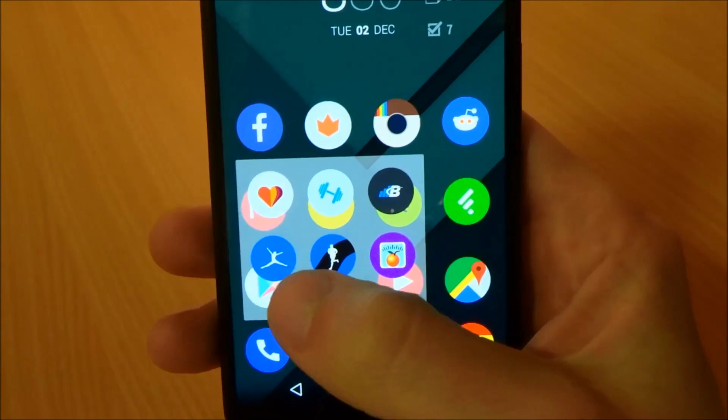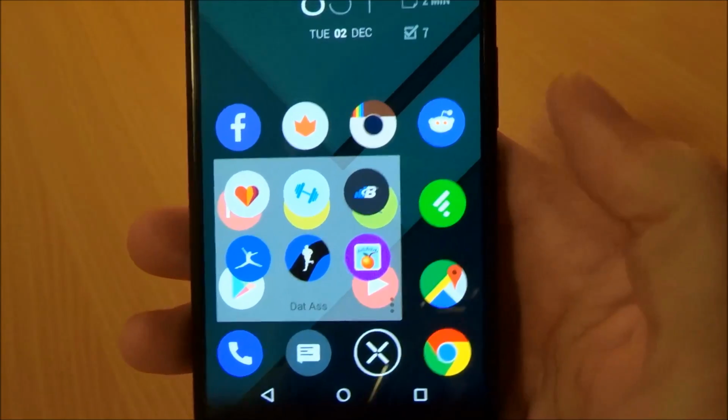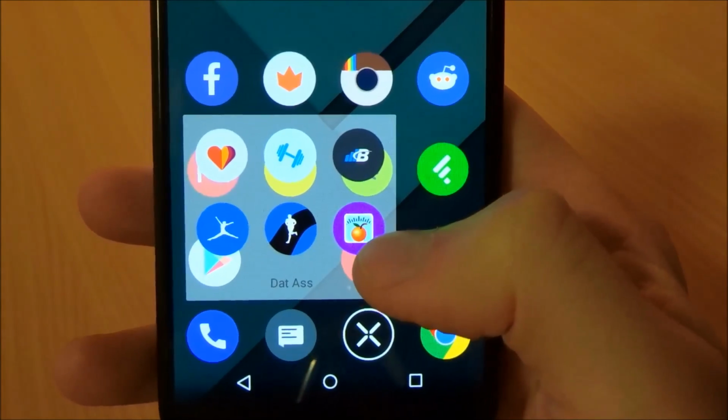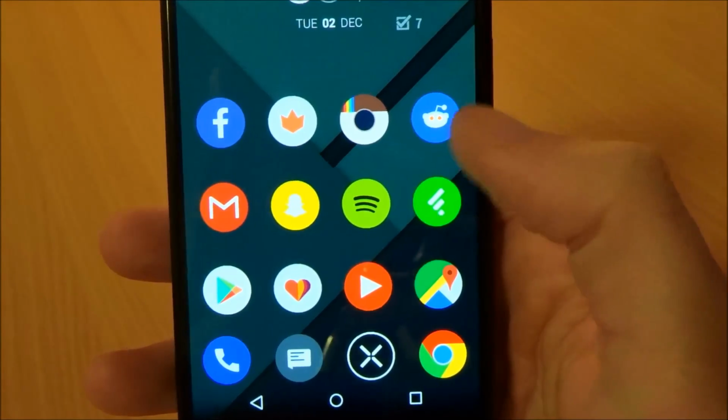MyFitnessPal, I'll probably get rid of because I don't use it. Runtastic for running, and Fooducate for checking out food, with opinions and ratings of how healthy it is. Fun fact, I don't think this has worked one time for me in the UK. Just throwing that out there.